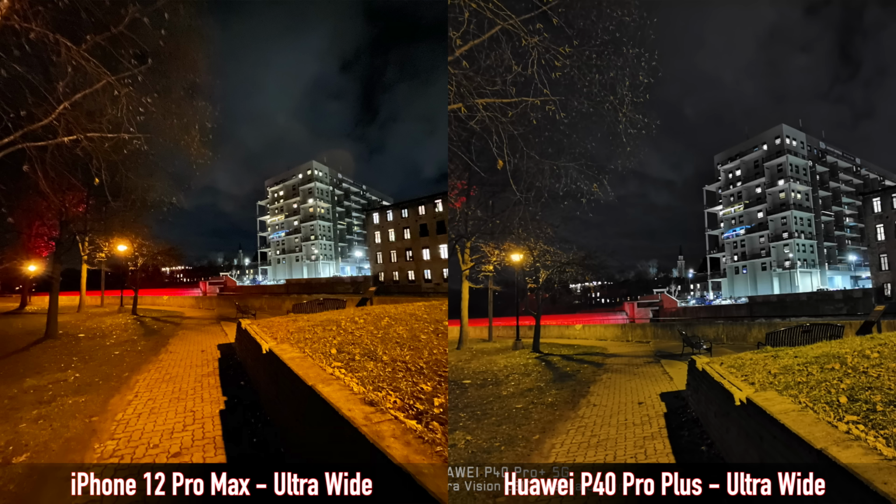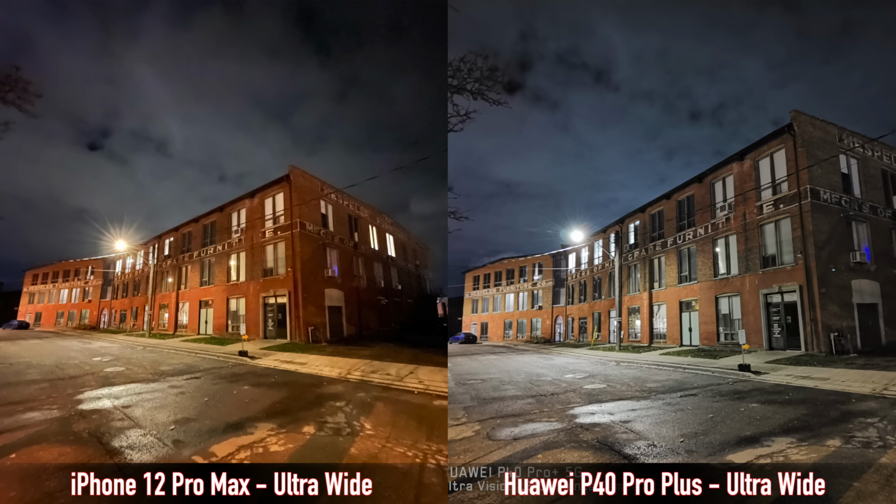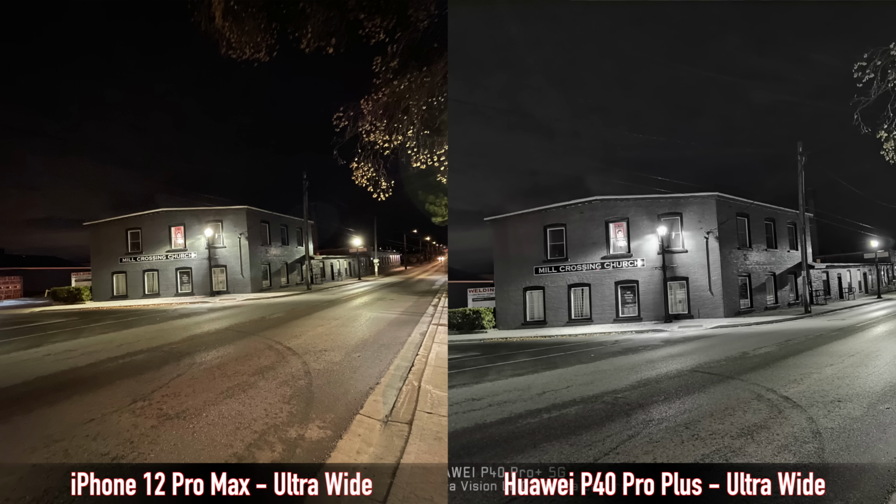And here I have to say that the Huawei does better in every single picture, mostly because all the pictures are sharper and a bit brighter. But then the colors in the pictures taken by the Huawei P40 Pro Plus don't look that appealing. They look very flat. So I feel that most people actually prefer the colors from the iPhone 12 Pro Max for those pictures taken by the ultra-wide lens, and I actually prefer those colors as well. So the picture quality is better from the Huawei, but the colors are better from the iPhone for that ultra-wide lens.